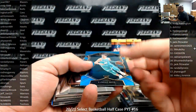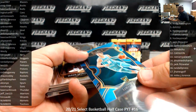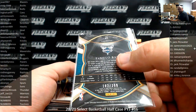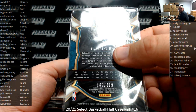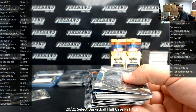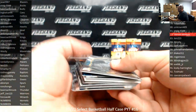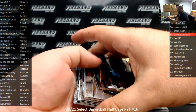There's a LaMelo Ball to 299 blue. This one I have to do to the numbers, of course, since it's serial numbered. This LaMelo Ball is serial numbered 182 of 299. Spot 82, Daniel Denton. Congrats, Daniel. Get that top loaded here in a couple moments.